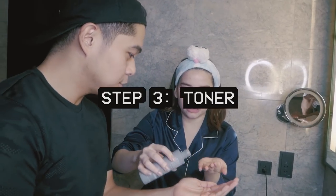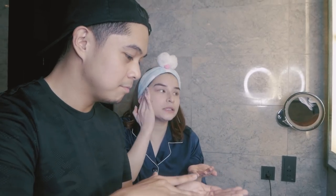You can use cotton naman, pero to be honest, I don't use it because I don't want to waste any product. So what I do, yeah, I put it here. Apply it directly to beauty fingers. Yeah, you apply it on your entire face.